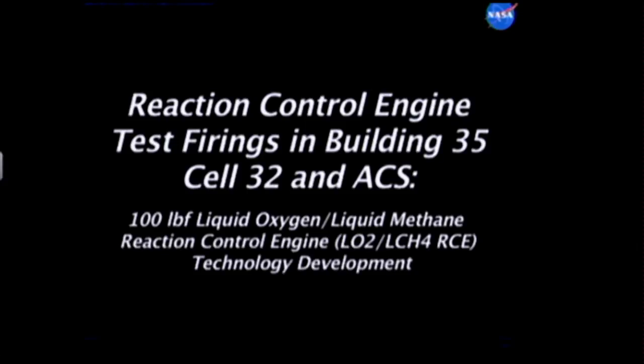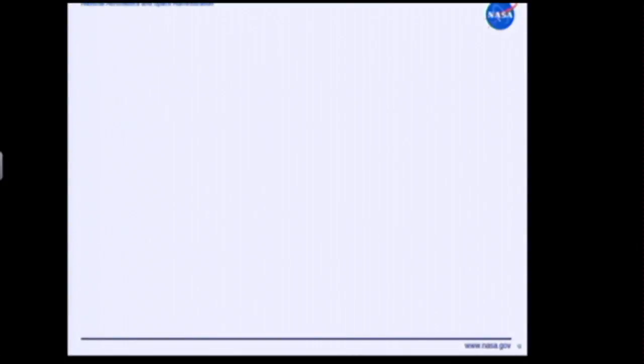Okay. I think when it comes down to propulsion, it's always fun to see the end effector doing its work, and so that was a couple videos to give you a sense of that demonstration.